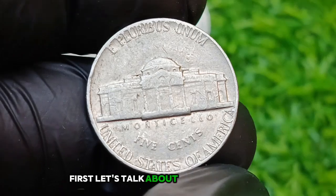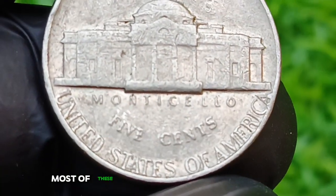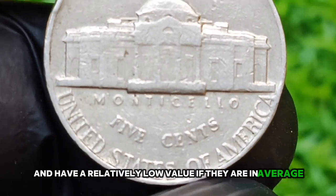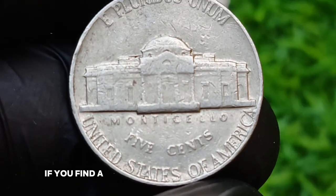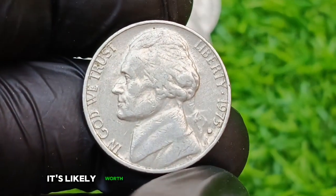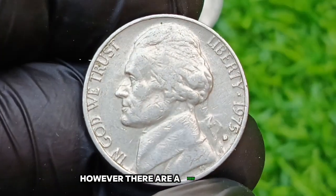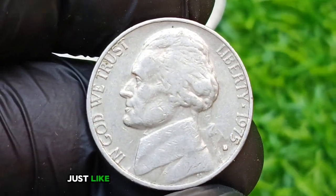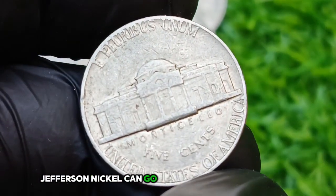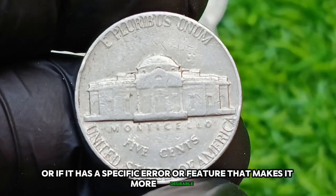First, let's talk about the regular 1975 D Jefferson nickel. Most of these coins were made in large numbers and have a relatively low value if they are in average condition. If you find a 1975 D Jefferson nickel in your pocket change, it's likely worth around its face value of 5 cents. However, there are a few exceptions. Just like other coins, the value of a 1975 D Jefferson nickel can go up if it is in better condition or if it has a specific error or feature that makes it more desirable.